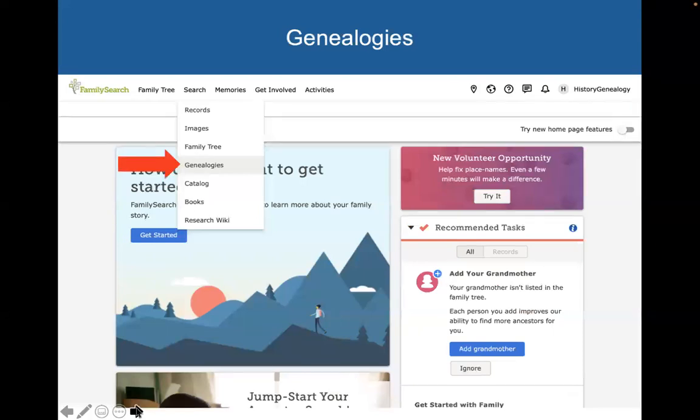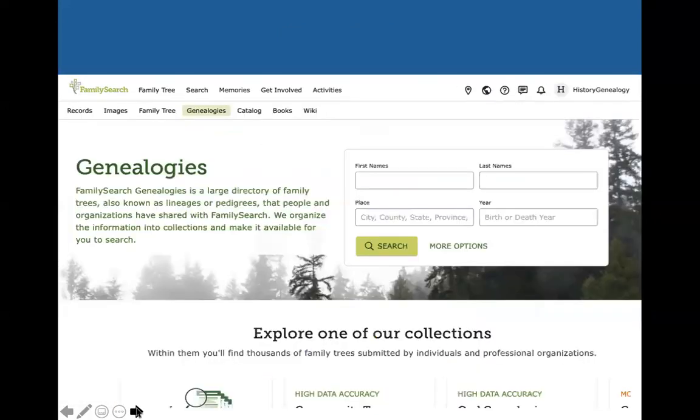Okay, so you see here they have genealogies. If you click on genealogies, you'll be taken to a page where you can search by name, just like you can for a record. But I want to scroll down here and show you what this data set is.